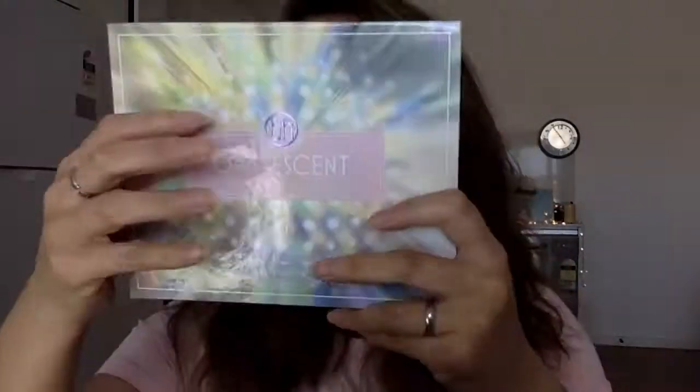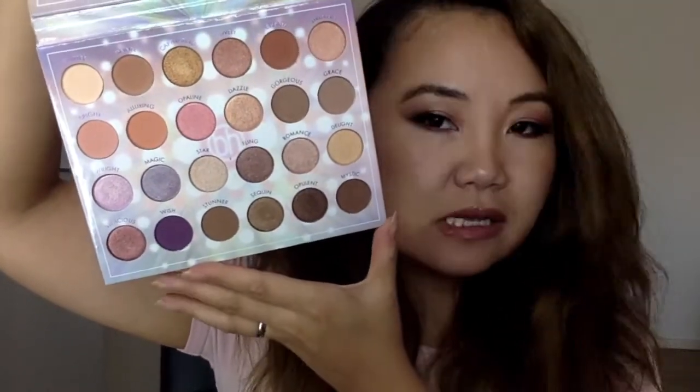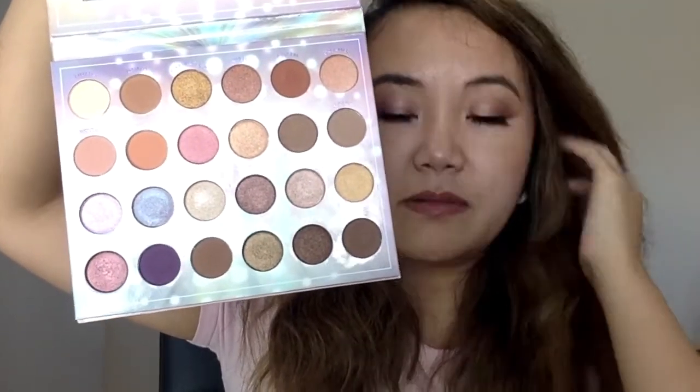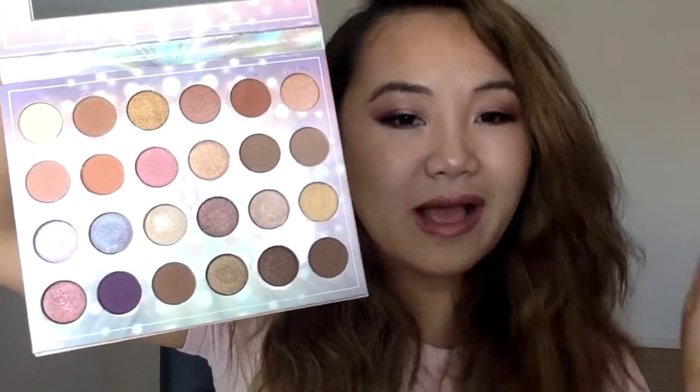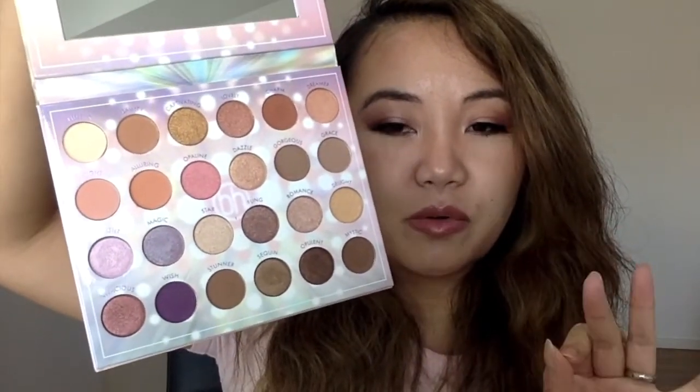Oh my god, guys. This BH Cosmetics Opalescent Eyeshadow is amazing. It is so easy to blend and it gives you the most gorgeous, effortless look. So basically this will be the eye palette that I'm gonna put in my top drawer, or use whenever I don't know what to use. So definitely, if you purchase this, you won't be disappointed.